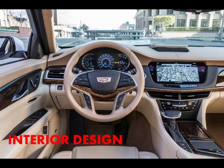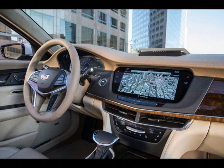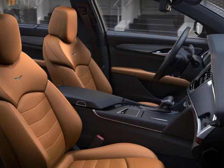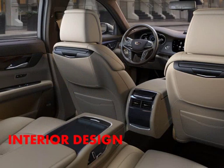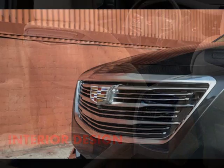26,873 ATS sedans and coupes last year compared to some 140,000 BMW 3 and 4 Series models. The CTS did a bit better on a percentage basis, as Cadillac churned out 19,485 examples of its midsize sports sedan compared to about 50,000 Mercedes E-Classes.